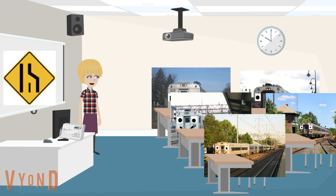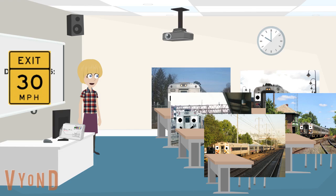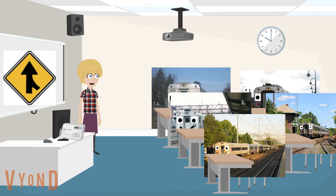All Comet cab cars, no talking as I read through them. This one's a lane ends merge left sign. This one's a signal ahead sign. This one is a sharp right angle turn ahead sign. This one's a speed advisory highway ramp sign. And this sign's a lane merge sign.